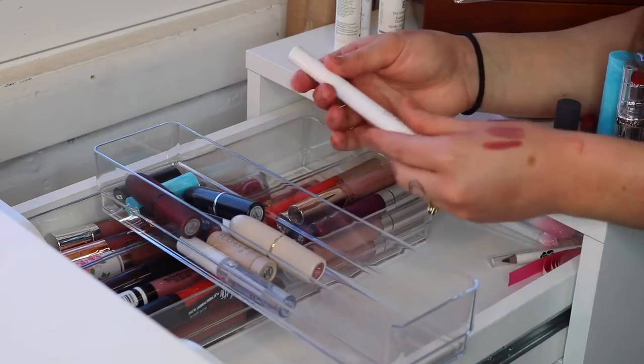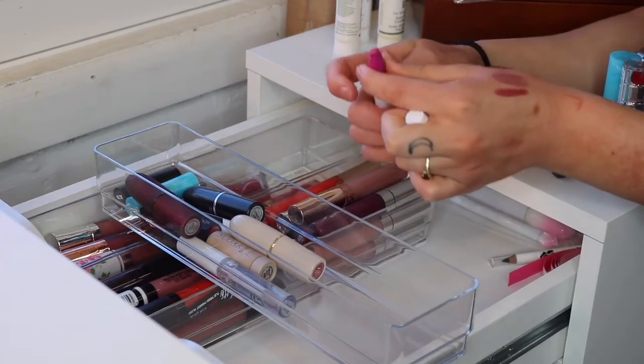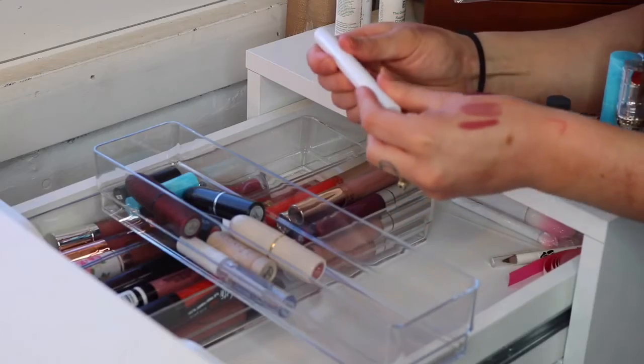What happened? This is from ColourPop. It is called Glam Bag. It is a lippy stick. You wouldn't think I would like this color, but I really do. I'll talk about it in another video.